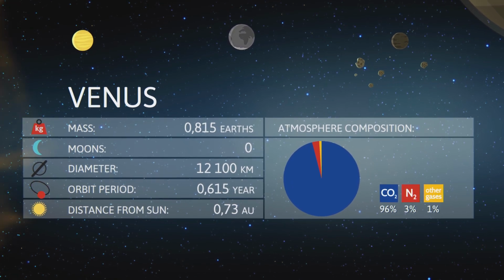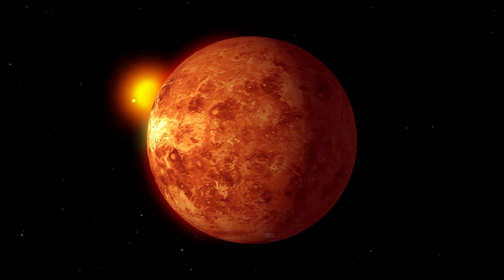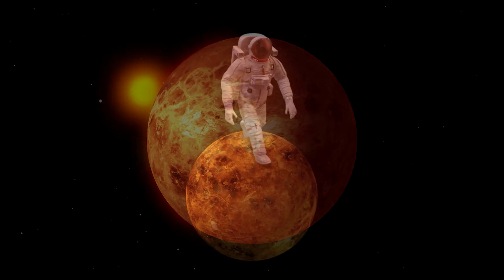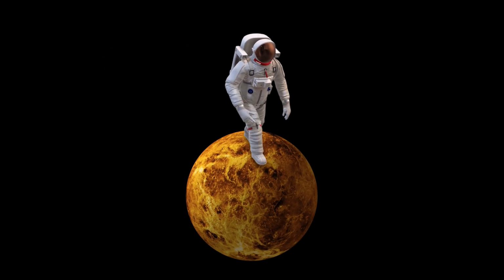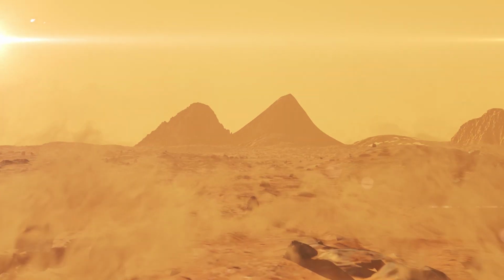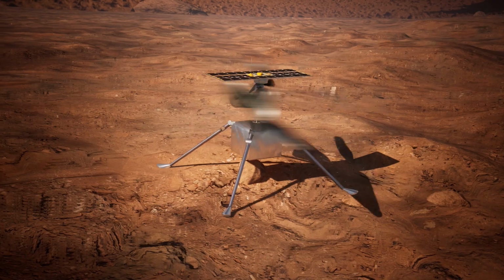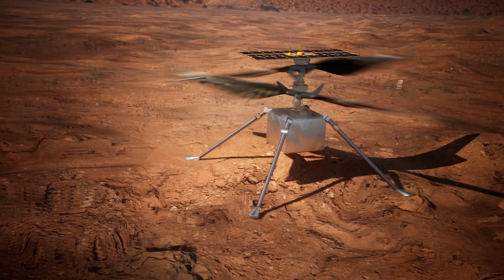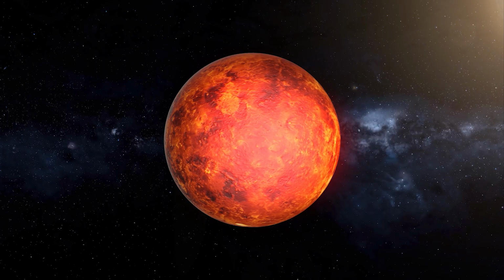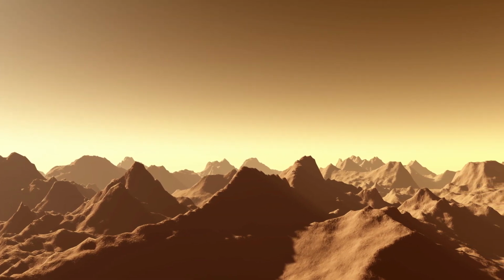Venus, the second planet from the Sun, is a world of extremes. Its thick atmosphere is composed primarily of carbon dioxide, with clouds of sulfuric acid shrouding its surface. Surface temperatures soar to a blistering 870 degrees Fahrenheit, 465 degrees Celsius, hot enough to melt lead, while atmospheric pressures are more than 90 times that of Earth's. Despite these challenges, Venus holds the potential for transformation into a habitable world.